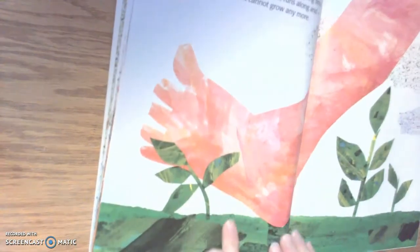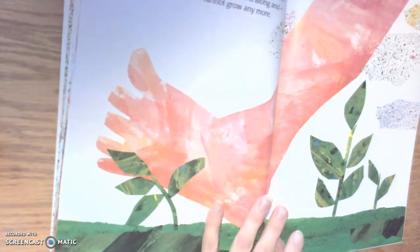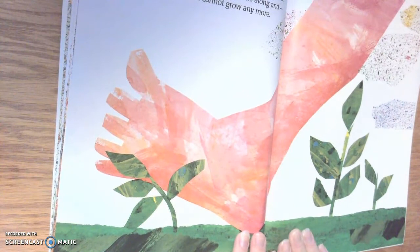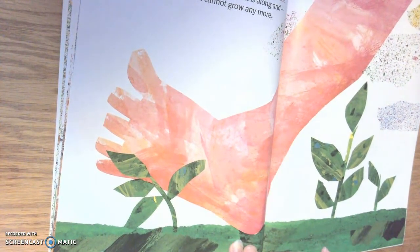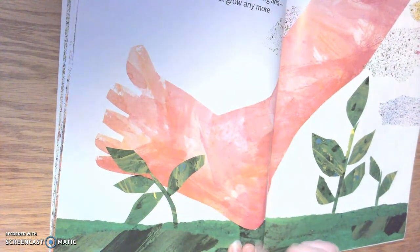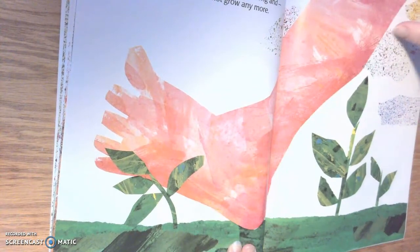Oh goodness, I see a problem with one of our plants. The warm weather also brings children out to play. They too have been waiting for the sun in springtime. One child doesn't see the plants as he runs along, and oh, he breaks one. Now it cannot grow anymore. Do you see that, how it's under his foot?